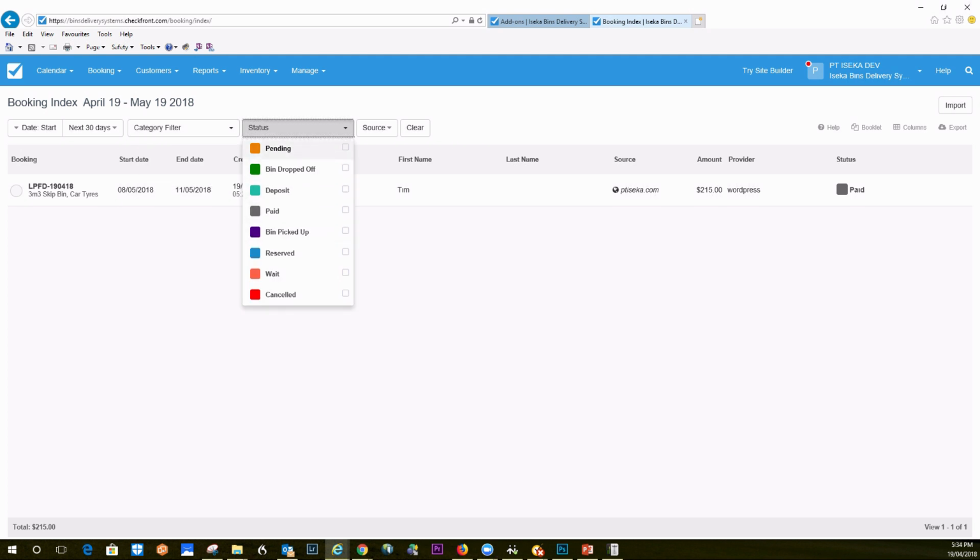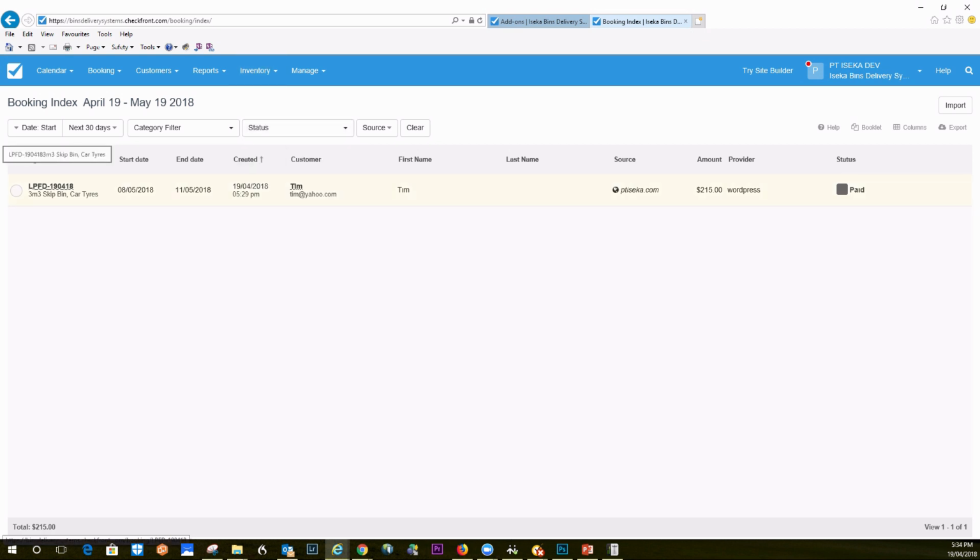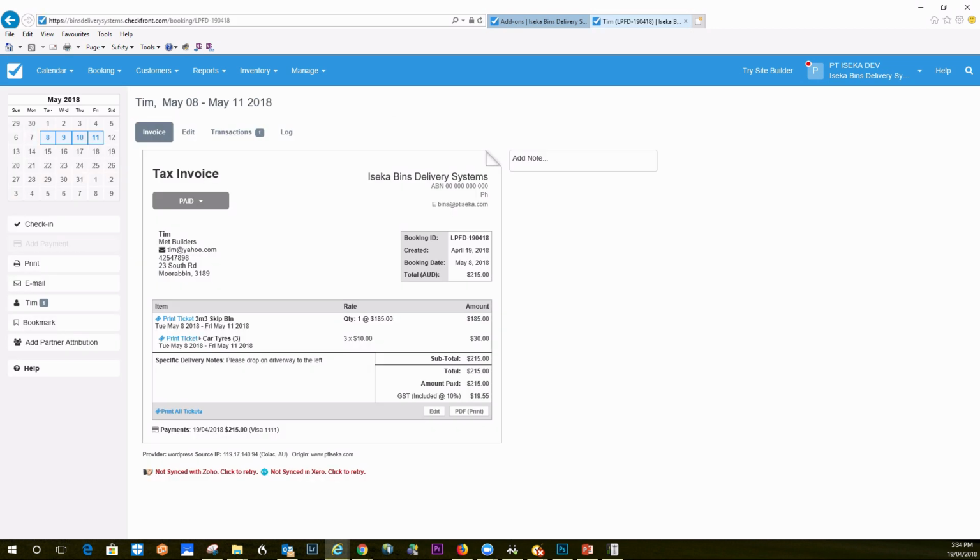I'll talk about that a little bit here, because what the status does is enable us to control the inventory. For example, this booking that's been made has got a status of paid, but it hasn't been delivered. So the operator would say, right, I've got this delivery, I'll click on it, here it's been paid, so I can go and deliver it.